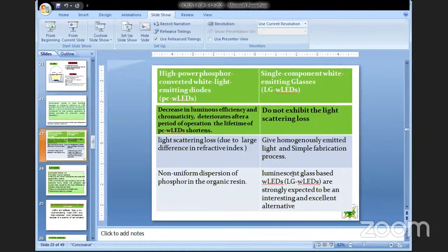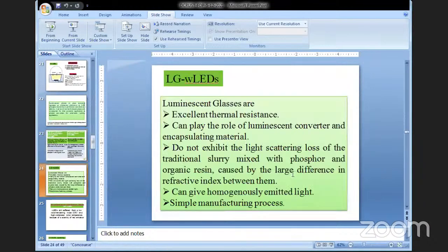And at present we can see that this luminescent glass based white LED is strongly accepted to be an interesting and excellent alternative. And this is some, you can see, of the advantages or the best part of these luminescent glass white LEDs. They have excellent thermal resistance. They can play the role of luminescent converter as well as encapsulating material. They do not exhibit the light scattering loss of the traditional slurry of phosphor and organic resin caused by the large difference in the refractive index between them, and can give homogeneous emitted light and a simple manufacturing process.